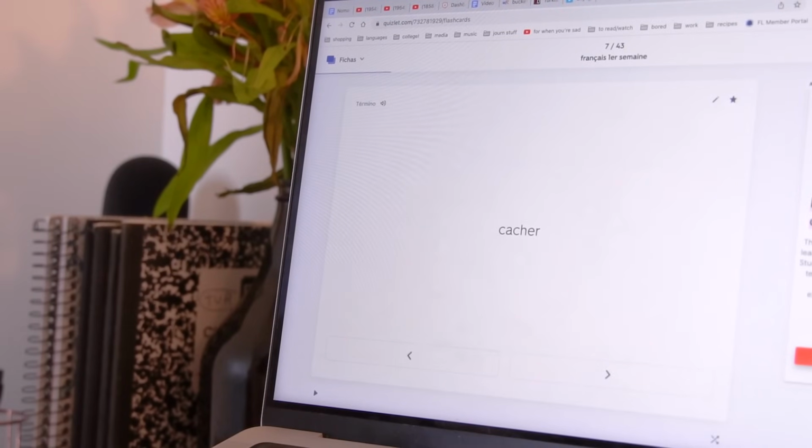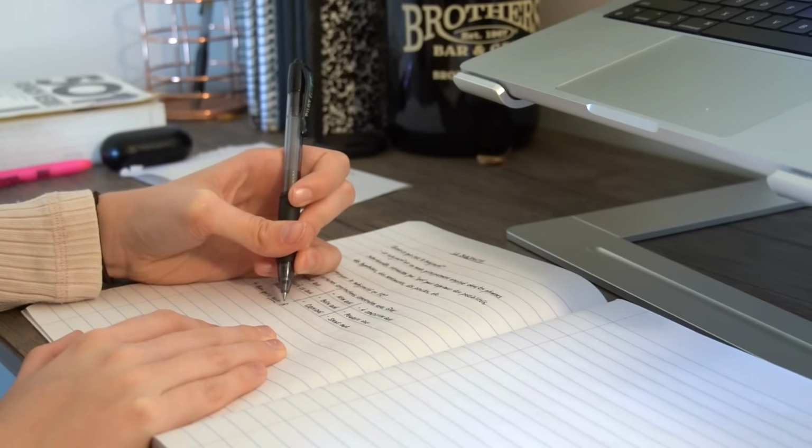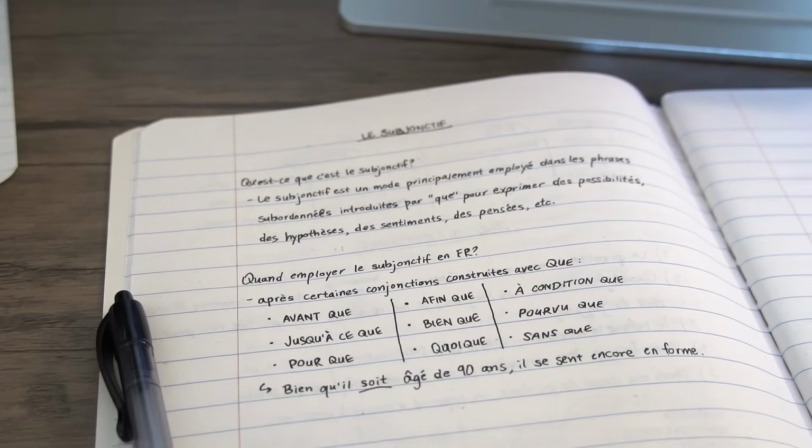So in my French flashcards, it'll say like cacher, to hide, and then dissimuler, which is another word pretty much for cacher. Another way to apply this is by writing your notes completely in your target language. So instead of writing out the explanations in your native language or your reference language, like I said, just do it all in your target language.